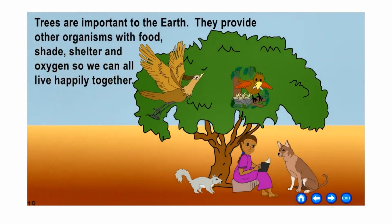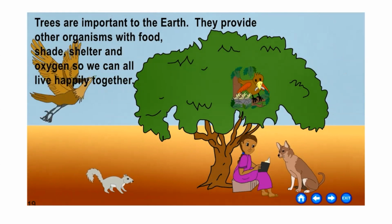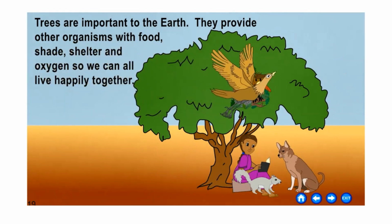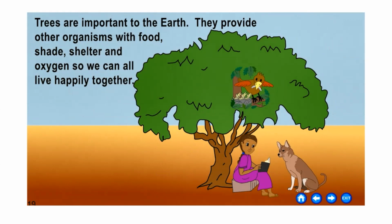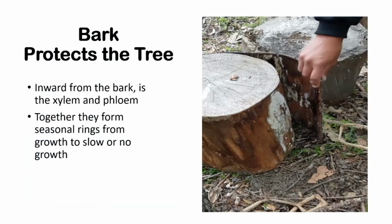Trees are important to the earth. They provide other organisms with food, shade, shelter, and oxygen, so we can all live happily together. The end.